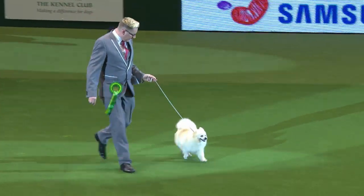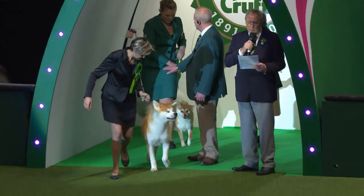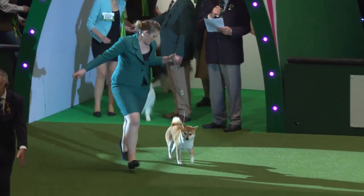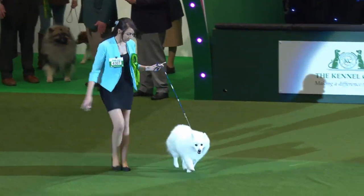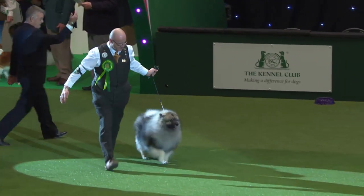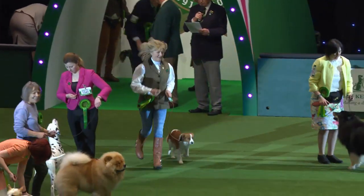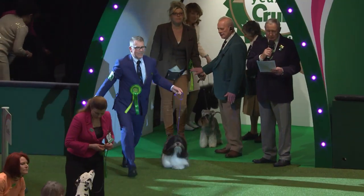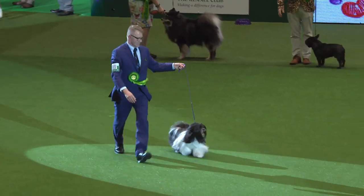The German Spitz Mittel, followed by the slightly larger Mittel. The Japanese Akita Inu. The Japanese Shiba Inu, followed by the smaller Shiba Inu. The Japanese Spitz. The Keeshond. The Kooikerhondje, the Dutch dog. The Lhasa Apso, a breed that's produced a previous Crufts Best in Show winner, of course.